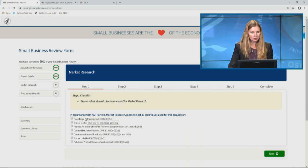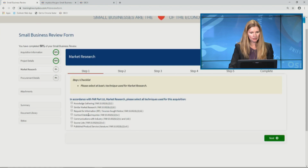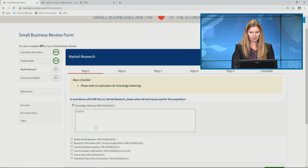And then once I complete the project details section, I get to market research. So now she's going to go ahead and enter in some of her explanations for some of her market research choices.